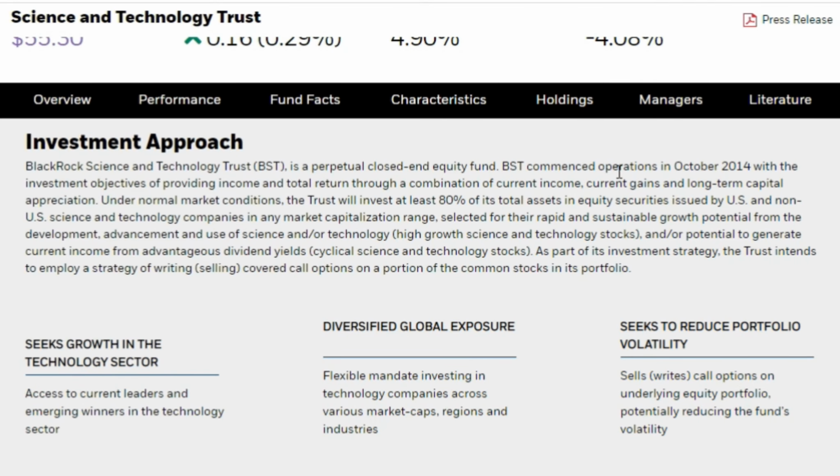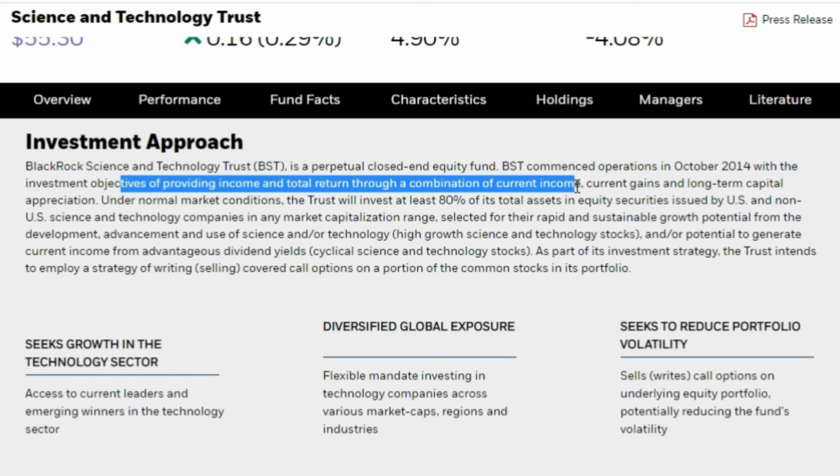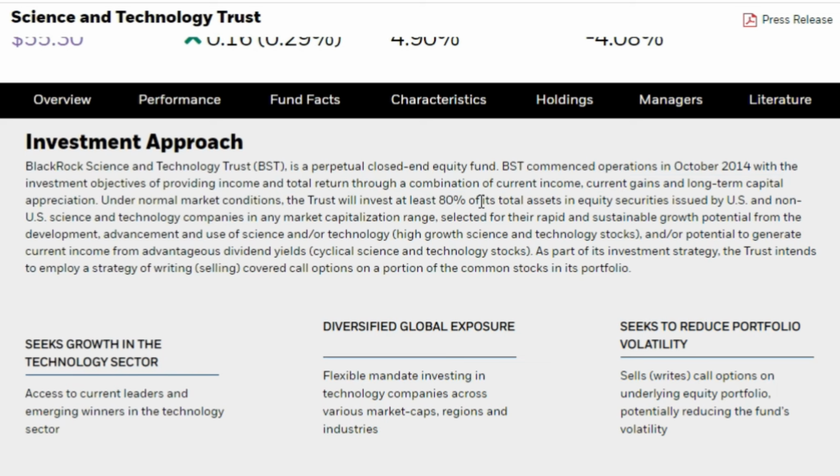BST commenced operations in October 2014 with the investment objectives of providing income and total return through a combination of current income, current gains, and long-term capital appreciation. It invests 80% of its assets in equity securities issued by U.S. and non-U.S. science and technology companies in any market cap range, selected for their rapid and sustainable growth potential from the development, advancement, and use of science and or technology, and or potential to generate current income from advantageous dividend yields. So what's interesting here, and this is where the actual dividend income, I think for the most part, comes into play.